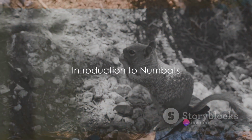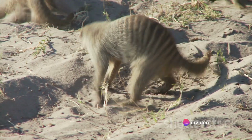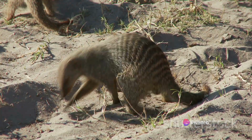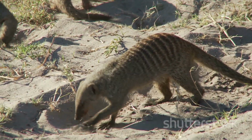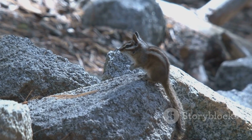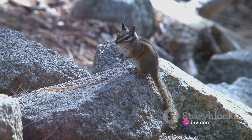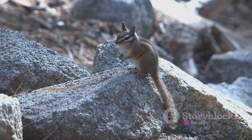Ever wondered about the unique creatures that inhabit the vast Australian bushland? Today, we're taking you on a journey to meet one of these remarkable creatures, the elusive and captivating numbat. Numbats, small and slender, stand out with their reddish-brown fur adorned with distinctive white stripes, making them easily recognizable amidst the diverse wildlife of Australia.